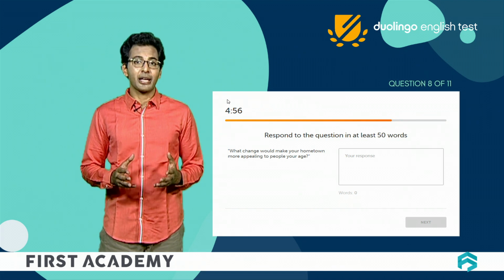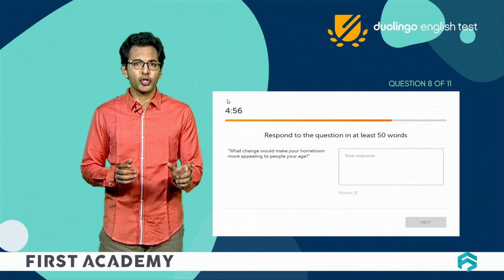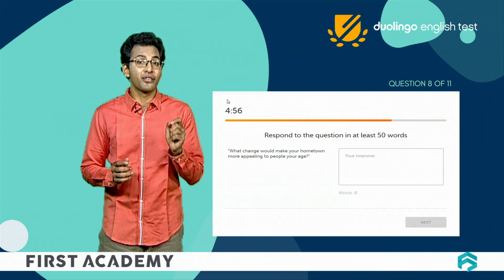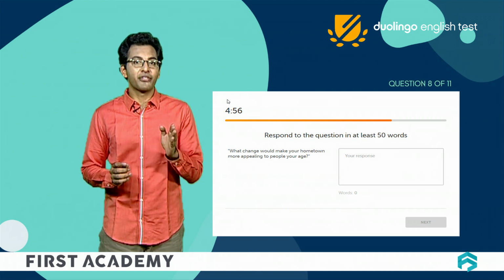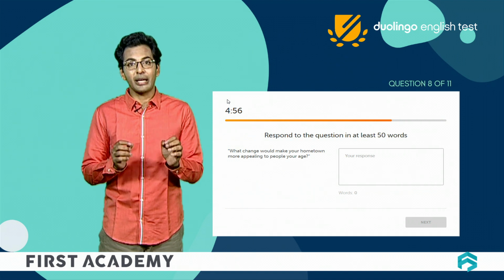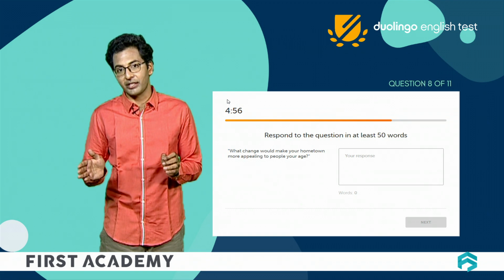The next question type is something that will test your writing skills. A short question is presented to you and you'd have to answer the question in at least 50 words. You're given 5 minutes. There is no choice of topic, and till you type those 50 words, you would not really be able to submit the answer and move on to the next question.